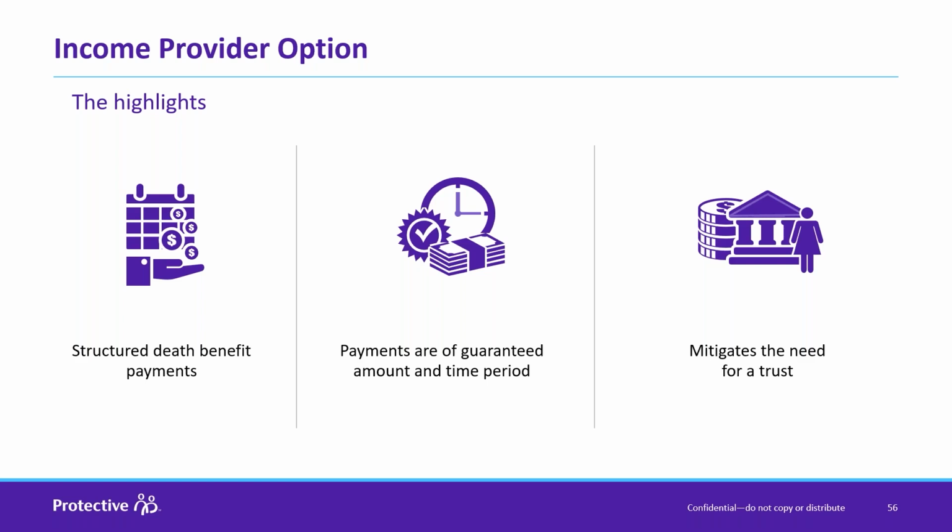You do need to know it's treated as a single premium immediate annuity, so there's some tax portion to that if you use the income provider. But the great thing is when you run that illustration with the income provider option on it, it will tell you what the exclusion is based on the age of the client and all that situation. So some good things on that.